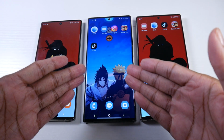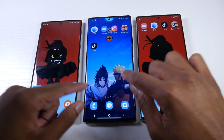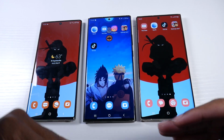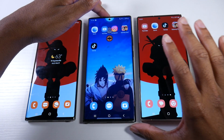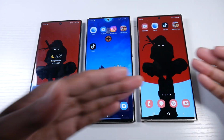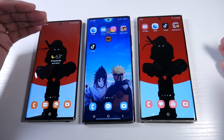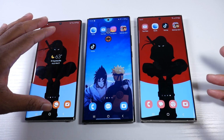If you have a Note 10 Plus, I wouldn't upgrade for the display because, even looking at this at 1080p, it still looks really good. You don't really see the difference unless you look really close up. So that's the thing. The Note 20 Ultra display is very close to the S23 Ultra. I think if you're a big display person, it's a big upgrade coming from the Note 10 Plus, kinda.